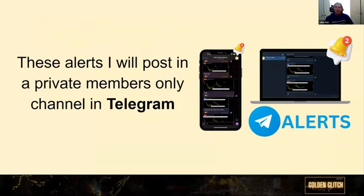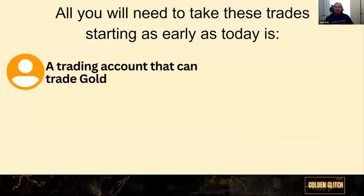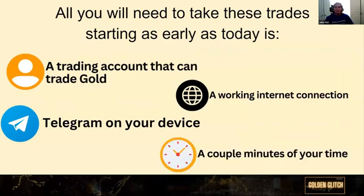These alerts I will post in a private members only channel in Telegram, which works perfectly on your mobile phone, desktop, or tablet. All you will need to take these trades starting as early as today is a trading account that can trade gold, a working internet connection, that's important, Telegram on your device, and a couple minutes of your time.